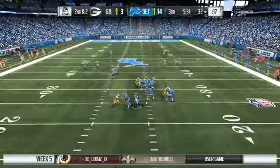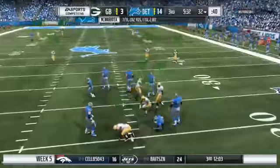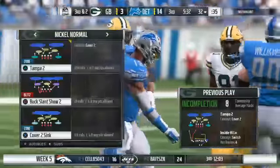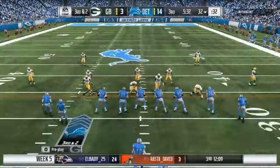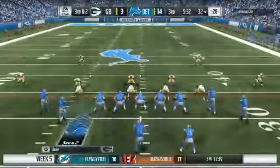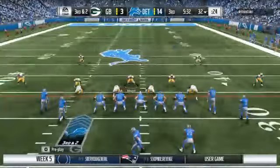Mariota now on second down. Oh, the ball comes out on the hit, but they'll say it's incomplete. So much of this game is about leverage. We always talk about low man wins in the trenches. Well, it's like that in just about every position. And sometimes, if you lose that leverage and you're losing the battle, just jump up at the line of scrimmage and try and bat the ball away.